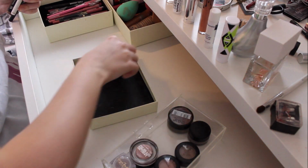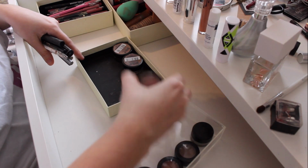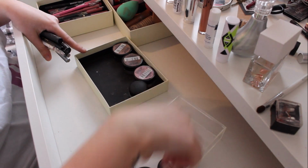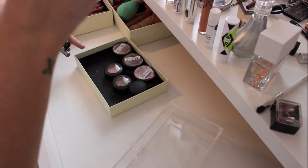I've got another little loose eyeshadow thing that I don't think I've ever used, but it's not really worth anything to anyone. Put it in the bin pile. Oh, I could just do that and then put these ones, because I don't use them too much, in there. And then I've got myself a new acrylic drawer space. Yup, that's kind of working. And then I'm going to have so much room for activities in here, guys.